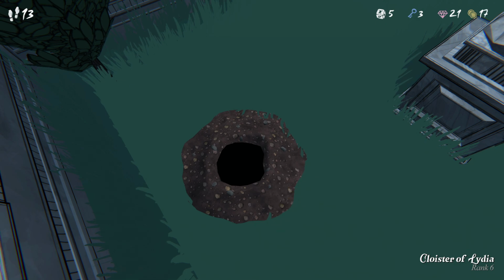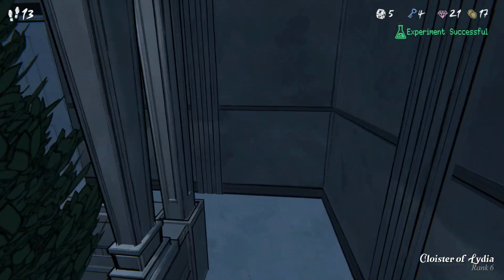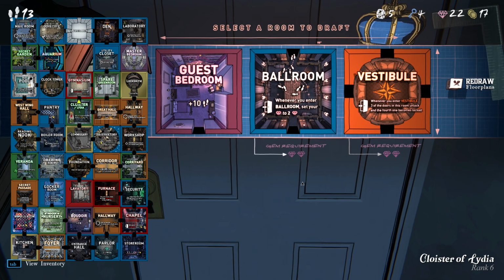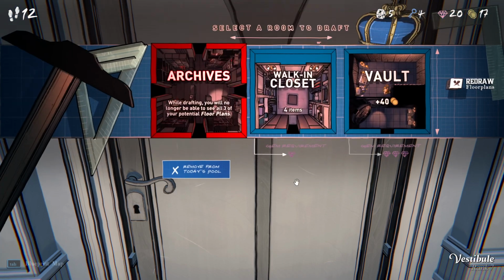Okay, so from the cloister here, if we do a shop, we get allowance. If we see archives, we can delete it. Remove gymnasium, and then reroll, and then gimme. Could just take the vestibule here. So then at the end, I think I want to save all of my rerolls for a freezer. So yeah, just give me the vestibule. And that costs 2, but whatever.